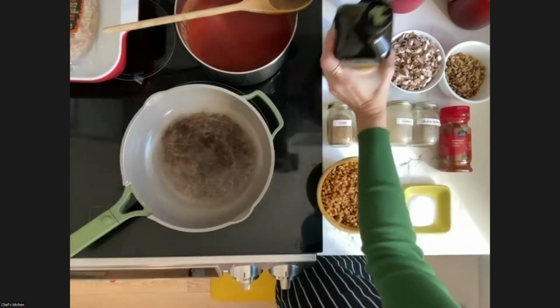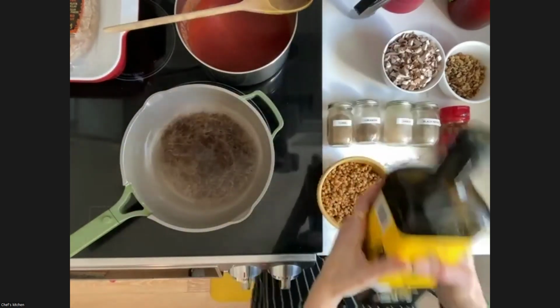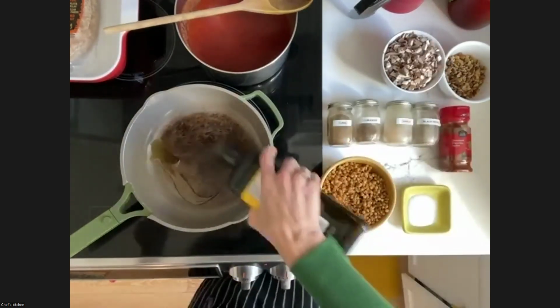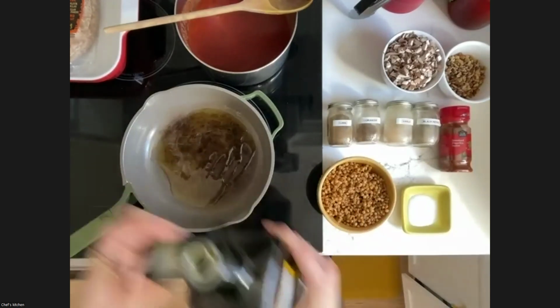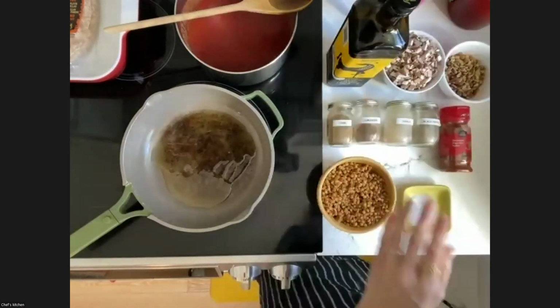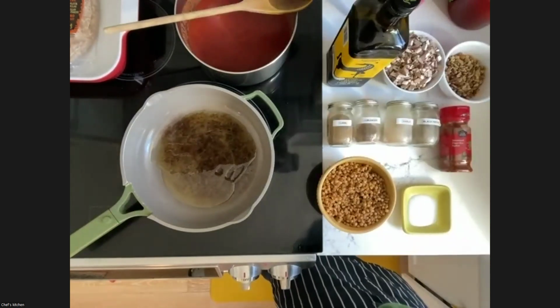Okay, so I'm just heating up my pan here to about a medium heat. And then we're going to add some olive oil. You can use whatever cooking oil you happen to have on hand. And I'm going to provide you with this recipe and the bechamel recipe.